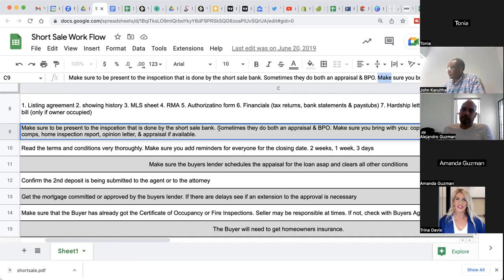An appraisal, if there is one available. If there's already been an appraisal done on the property and the buyer allows you to use that appraisal, because the appraisal itself is their property since they paid for it, if they give you the right to bring it with you, then you can also give that to the appraiser or the BPO agent if it's the number that you guys are looking for.